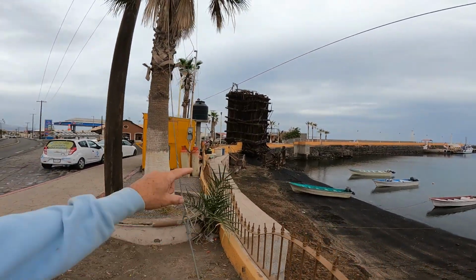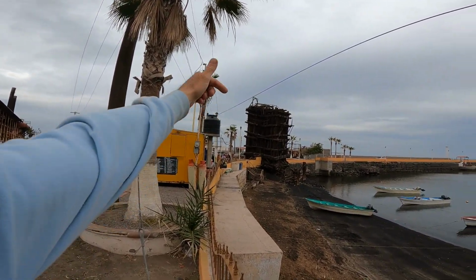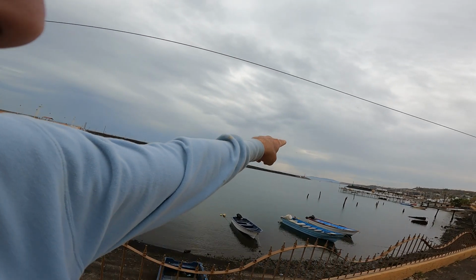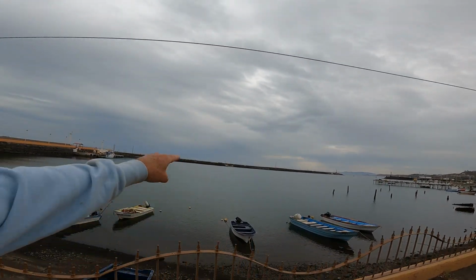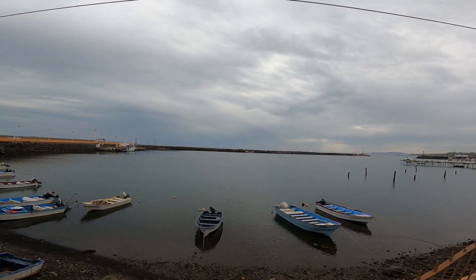So see, they would load it, had probably conveyor belts coming across from the factory into the top of that, and then it would get loaded into the ships from there. Pretty cool. And then the ships would go out here, out to the port. But check out that old fishing boat. Can you see that way over there on the wall? Pretty cool.